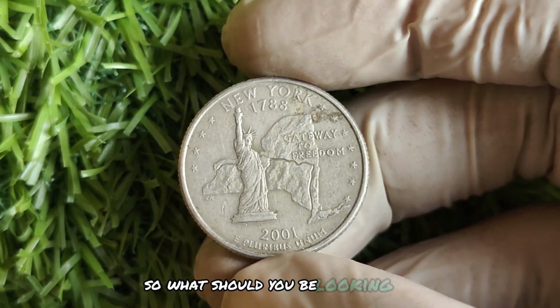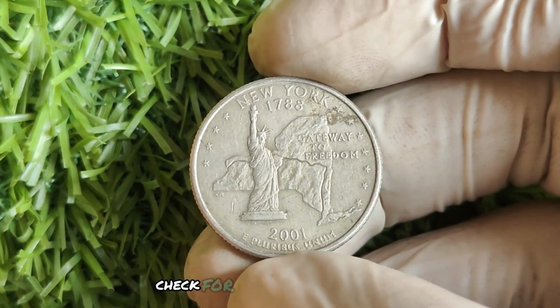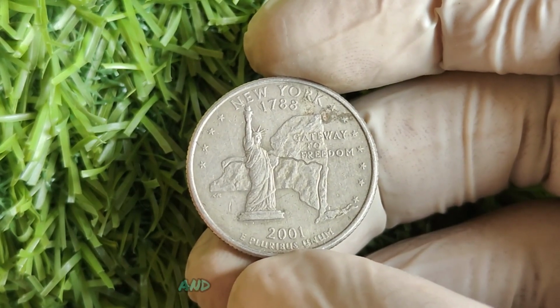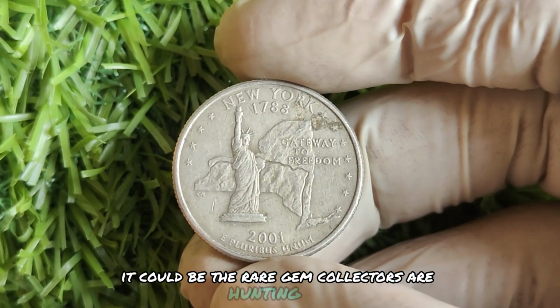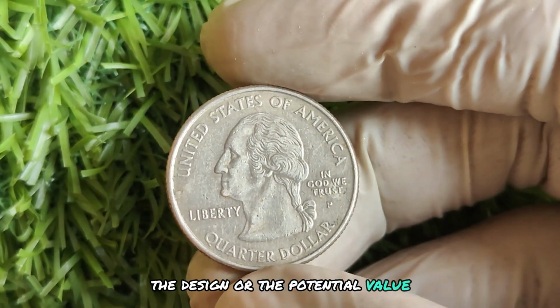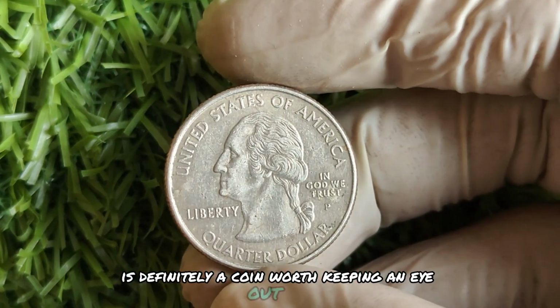So what should you be looking for? If you come across a 2001 P quarter, check for any unusual markings, double strikes, or off-center designs. And if it looks brand new, you might want to get it graded by a professional. It could be the rare gem collectors are hunting for. Whether it's the history, the design, or the potential value, the 2001 P Mint Mark quarter is definitely a coin worth keeping an eye out for.